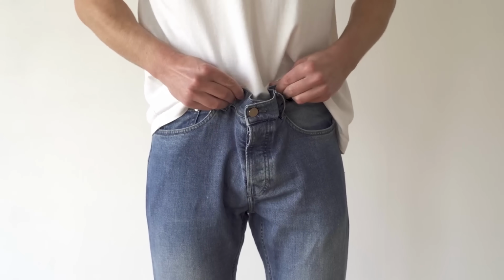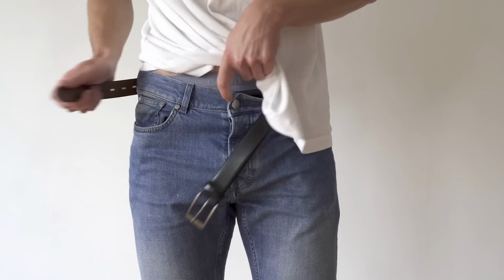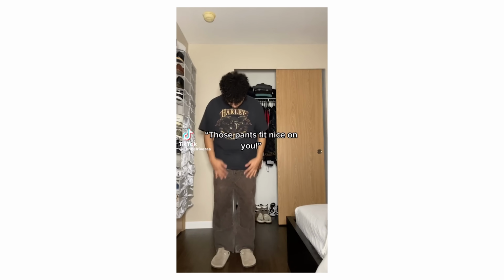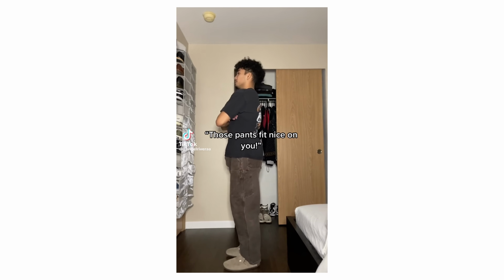Of course you could use a belt, but if your pants are 2 or 3 sizes too big for you, then all a belt's gonna do is cinch in that excess material, and it's gonna look an absolute mess in the crotch area. It's also gonna affect the way your trousers drape on you, and it's gonna look sloppy, and you don't want that. Well, maybe you do, but I don't anyway.